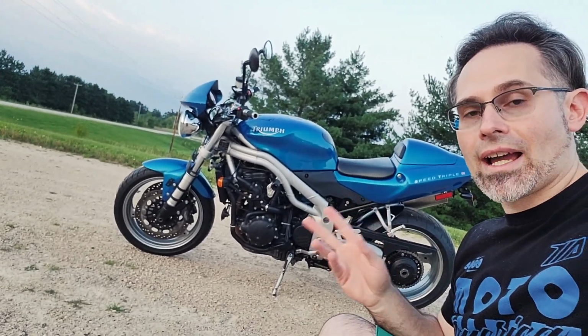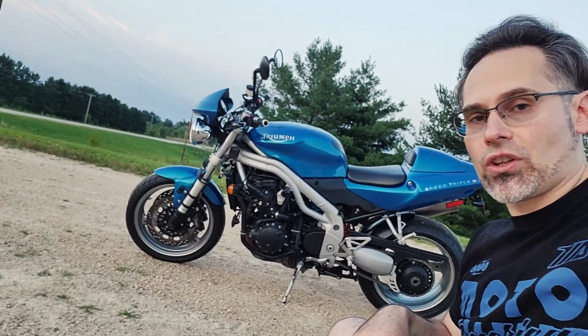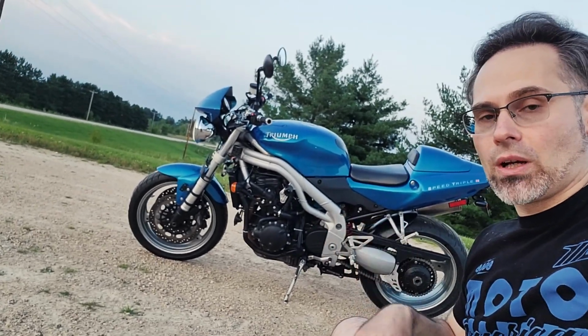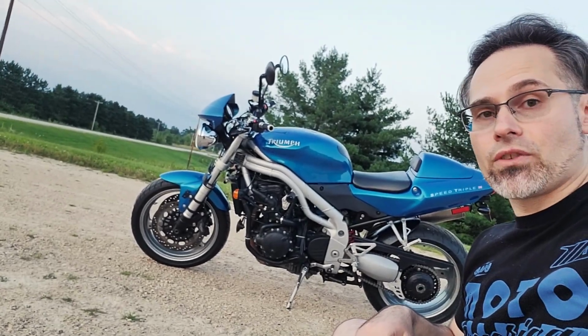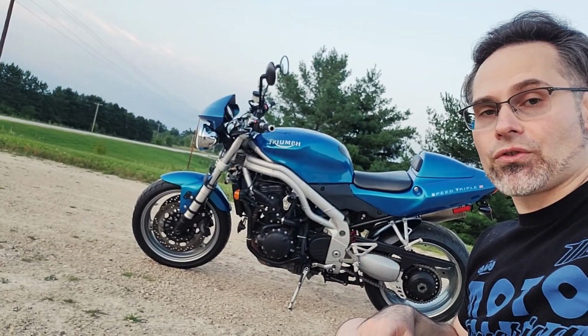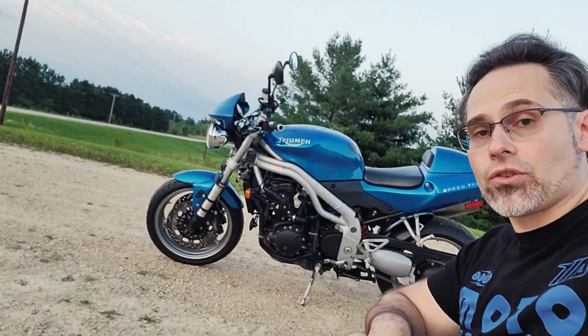But the total package on this is older, so the suspension and brakes aren't as good as the new 765 RS, of course. But it's a great bike for what it is, especially for the price. I mean, this is less than half the price, even of the used 765 Street Triples. So, yeah, get yourself one of these and have some fun out on the road for a good price.